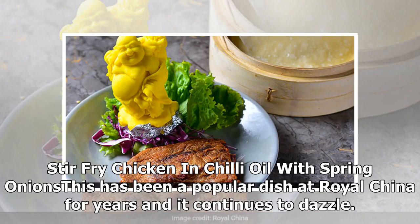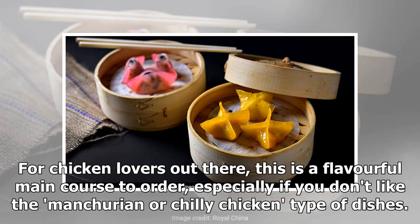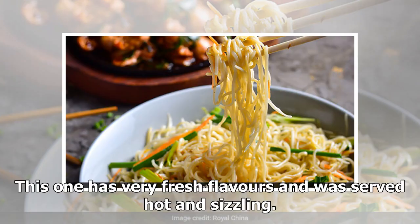2. Stir-fry chicken and chili oil with spring onions. This has been a popular dish at Royal China for years and it continues to dazzle. For chicken lovers out there, this is a flavorful main course to order, especially if you don't like the Manchurian or chili chicken type of dishes. This one has very fresh flavors and was served hot and sizzling.